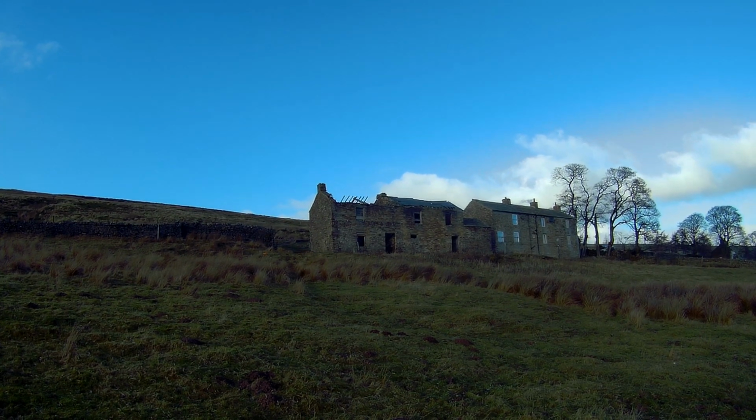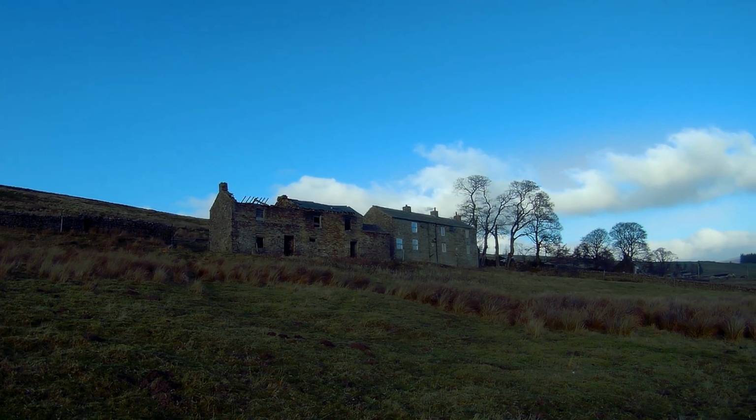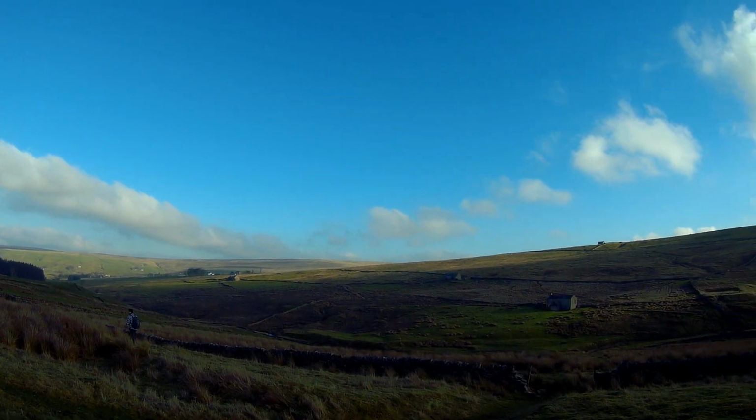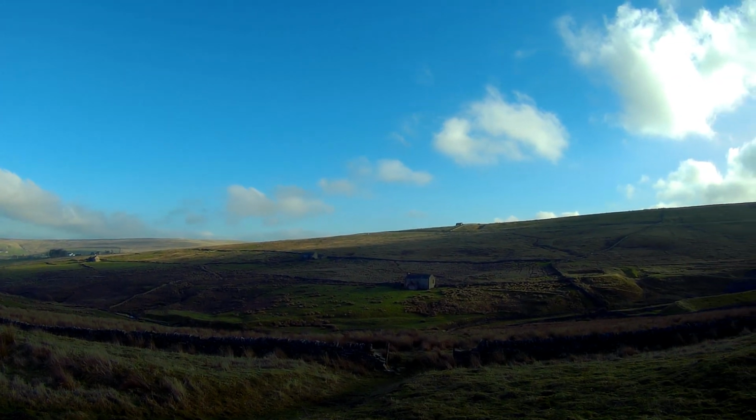One of the things I like about the North Pennines are all these ruined buildings. They're scattered all over.